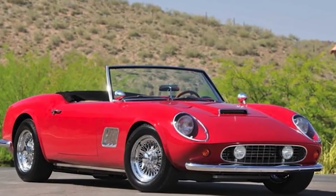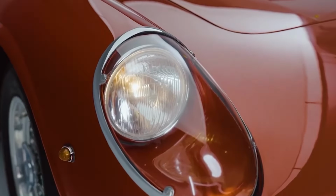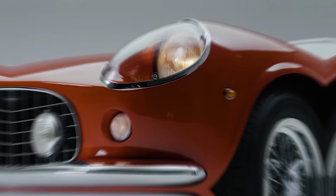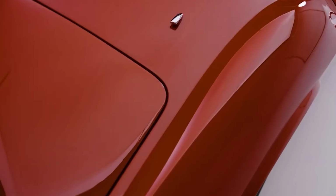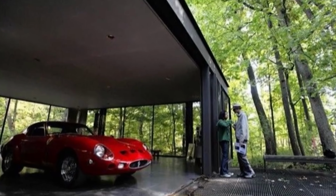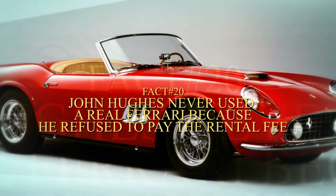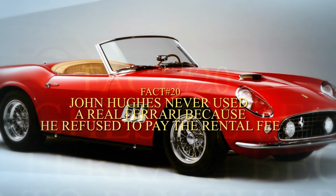This isn't just Cameron's dad's car. It's a machine built on deception, corporate warfare, and one director's refusal to rent the real thing. The 1961 Ferrari 250 GT California hides secrets that'll shock even Ferris Bueller's superfans. Body number 20. John Hughes never used a real Ferrari because he refused to pay the rental fee.